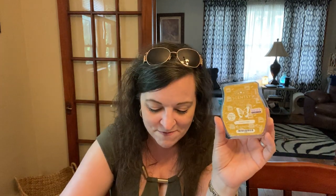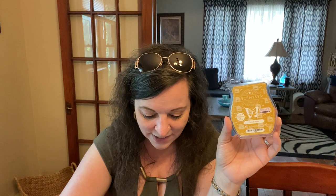We have a few more left. French toast. I did this one downstairs, and this was strong. Funny story. But this is a light slice of bread dunked in golden egg batter, dusted with powdered sugar, finished with a swirl of sweet maple syrup. It's very authentic, like very authentic.